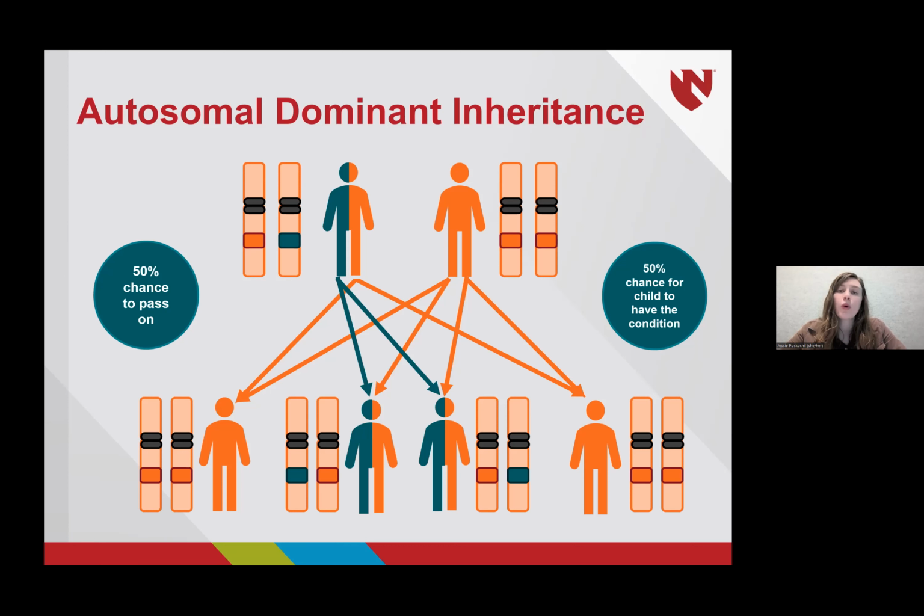The other parent has 1 copy not working and 1 copy working. And so the 1 copy that's not working maybe has a spelling change, maybe it has a piece missing, but that's enough to see an increased risk for cancer in that individual. Now, this individual was born with this change. So it's not something they inherited later in life. It was something they were born with. They can't change it, and they don't get to choose if they pass it on.